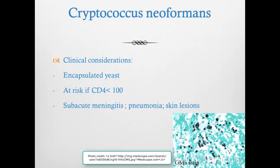As far as clinical things to remember, it's an encapsulated yeast. You're at risk usually if your CD4 is below 100. And again, the big thing is a subacute meningitis. You can have the pneumonia too, and the skin lesions. And, you know, before we used to do the India ink, and that was like the nice, beautiful picture that you have. It's not done so much anymore.